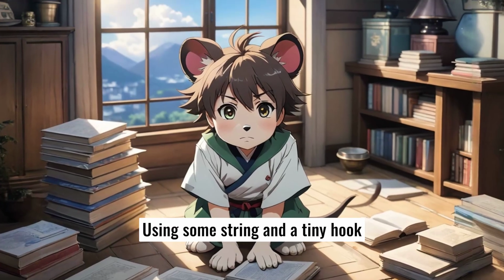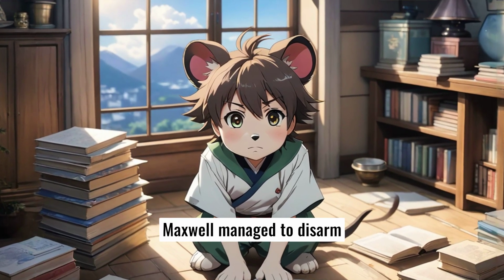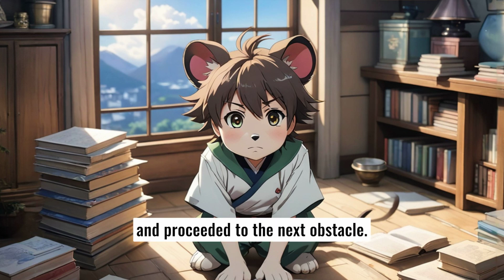Using some string and a tiny hook he'd discovered in a forgotten corner of the attic, Maxwell managed to disarm the spring-loaded trap. He carefully placed the trap in a harmless position and proceeded to the next obstacle.